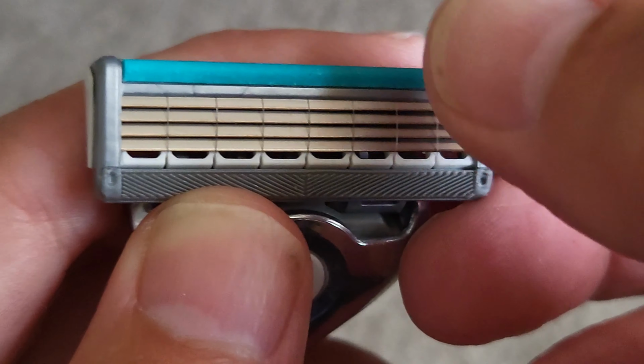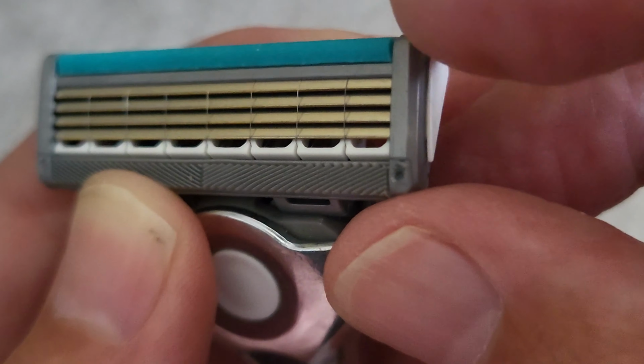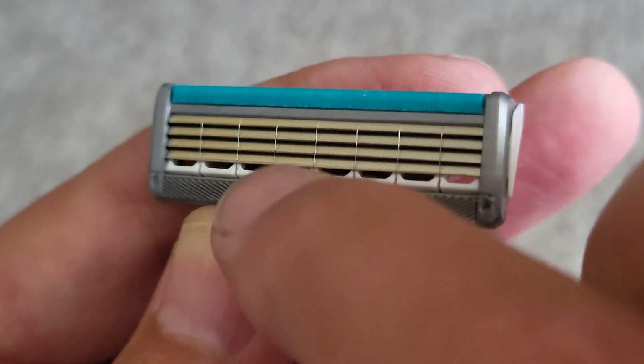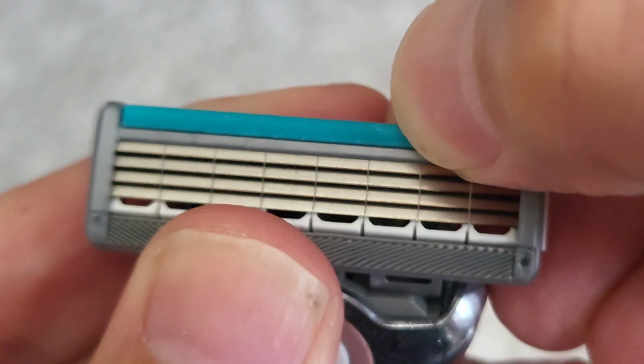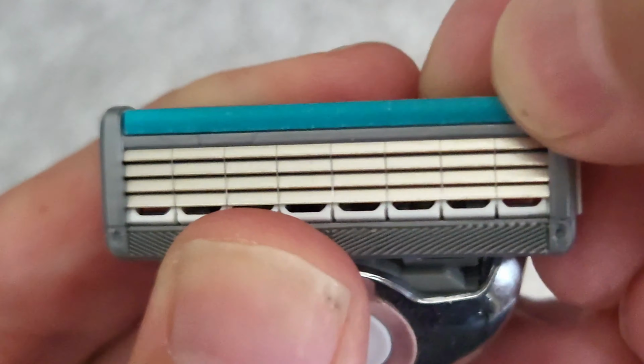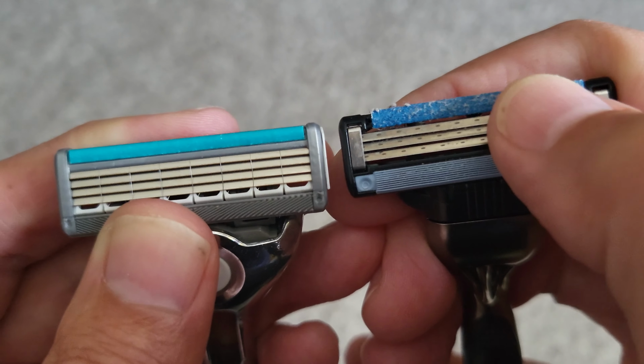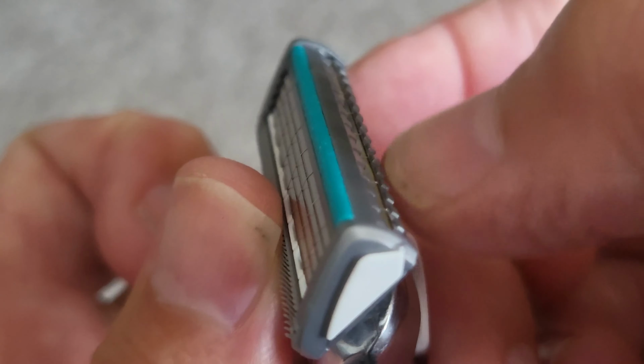So there's 4 blades and these are titanium coated. You can see at the front these have got thin wires that are holding the blades in place. Now I guess this is what helps to make them more protective towards people who have got irritation issues and sensitive skin. It has a lubrication strip on the top which contains aloe and other vitamins. The lubrication strip is slightly slimmer than what it is on the Mach3. It has a trimmer blade on the top for trimming the sideburns and underneath the nose area.